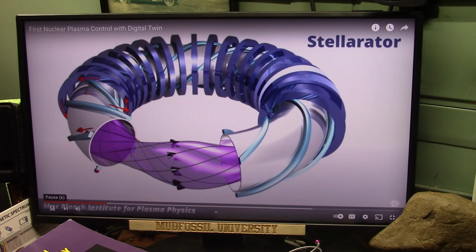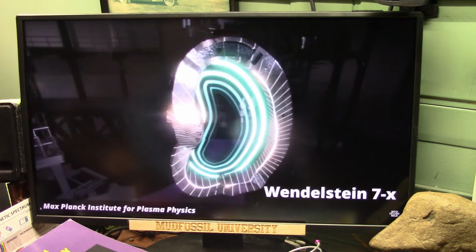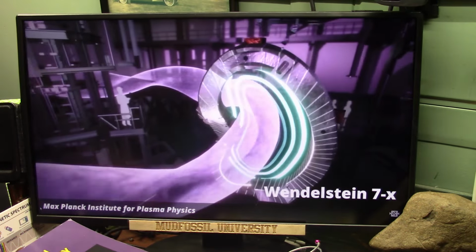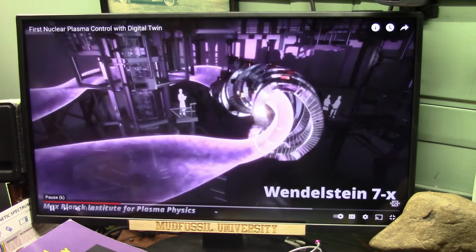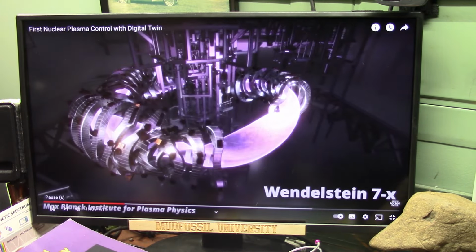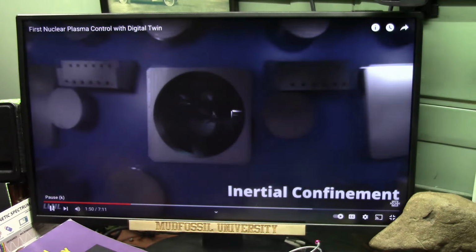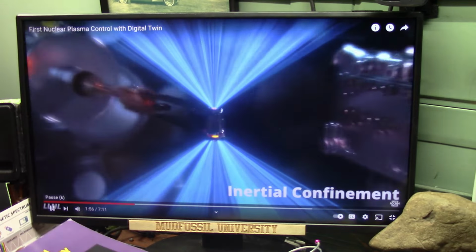Listen to this. That allows the device to be smaller and should also make it harder for the plasma to escape, thereby increasing efficiency. The biggest existing one is Wendelstein 7-X in Greifswald, Germany. The problem is these stellarators are much more difficult to build than tokamaks, and they're also more difficult to model, so they haven't been studied all that much. Some companies use entirely different approaches. Notably, there's what's called inertial confinement. Inertial confinement basically means you shoot at a fuel pellet in the hope that it blows up.